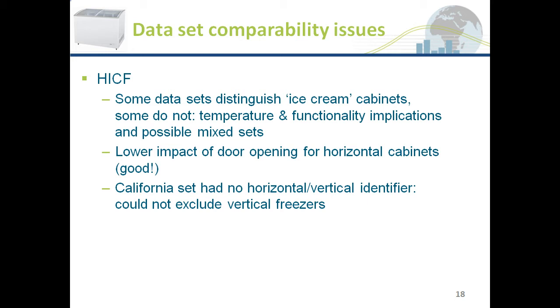And thirdly, another aspect of cleaning of the data sets with regards to making sure they include the correct products: the Californian data set did not have any field that differentiated the horizontal from the vertical frozen cabinets, and so it was not possible to be sure that we excluded all of the vertical freezers, and you'll see the results of that uncertainty in a later graph.